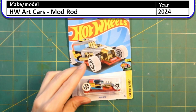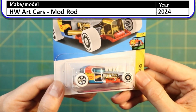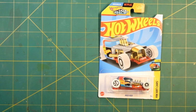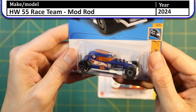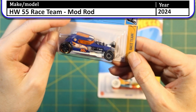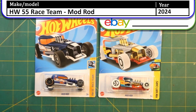Next up, we have the Mod Rod from the Hot Wheels Art Car series. This one is very interesting looking, lots of different panels of color, but I still think it looks better than its brother, which is the Treasure Hunt from last year. And this is also the Mod Rod, part of the Race Team series, but I didn't think this was a very good looking treasure hunt. No offense, Mattel. Sometimes I question the cars that you make treasure hunts and the ones that you don't. Maybe that this car wouldn't sell unless it was a treasure hunt. But I proved you wrong because I bought one almost as ugly.